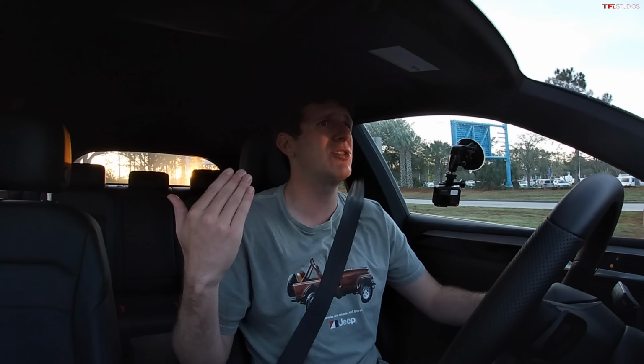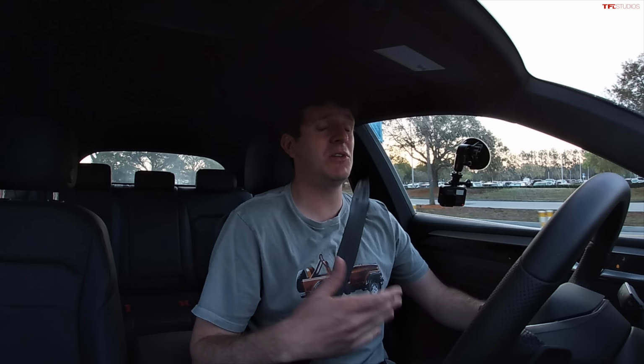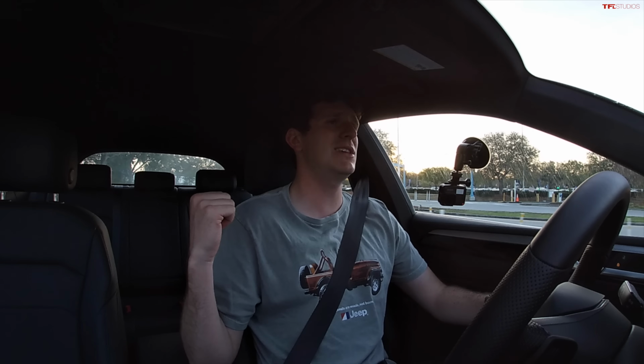Not a lot of folks talk about just how quick this car is. 300 horsepower going back 5-10 years would have been serious power that you'd get in a Mustang. Now you can get it in a Volkswagen hatchback with a huge trunk.